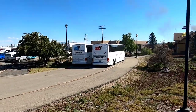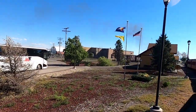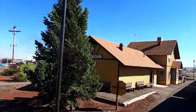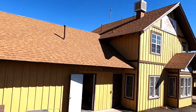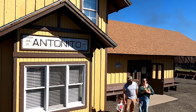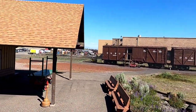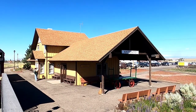We'll be riding one of these buses on our way back to Chama because it is later in the day. Baggage car. And guys, that's it for the ride, so I will be back to give you my thoughts on it.